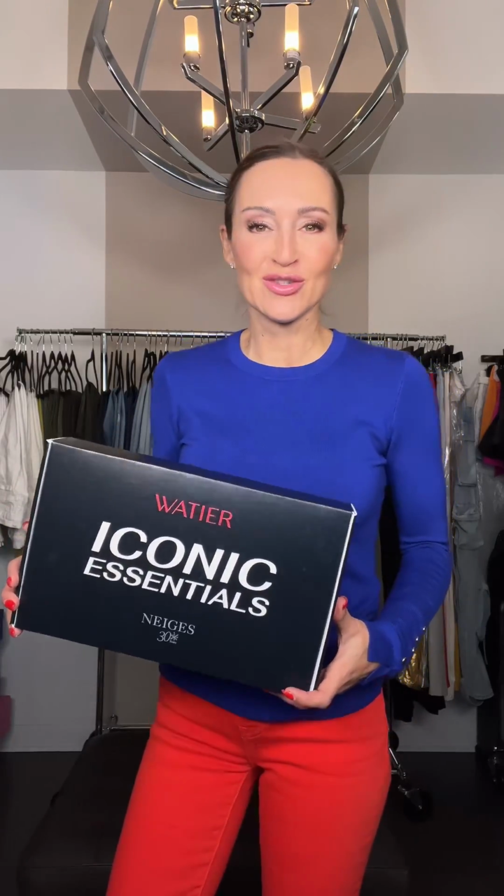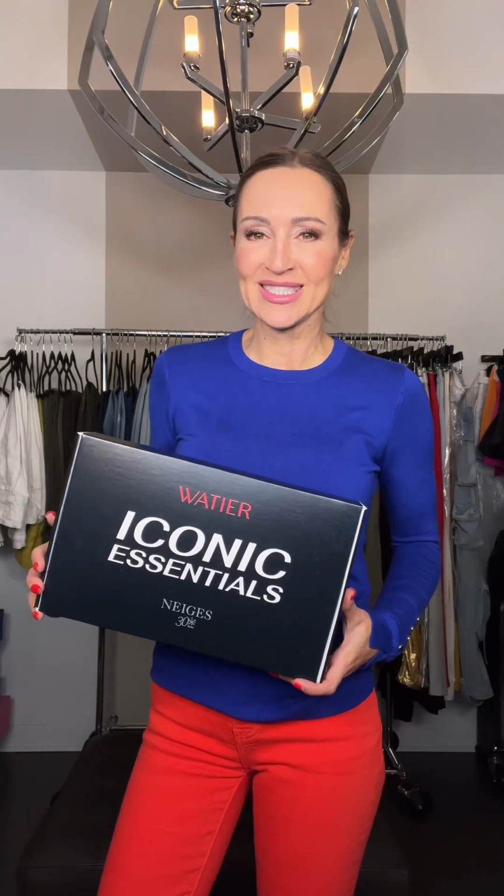Watier's just sent me a package of their Iconic Essentials, so let's see what's inside. It looks like we're starting with their Neiges Eau de Parfum spray. Now I haven't tried the Neiges fragrance yet, so I'm not sure what it smells like, but it is their signature fragrance and it's actually celebrating its 30th anniversary.